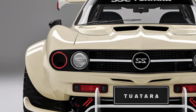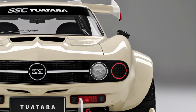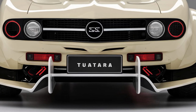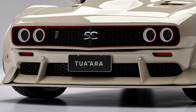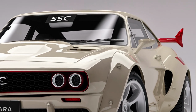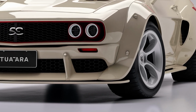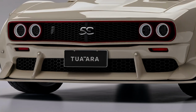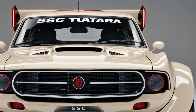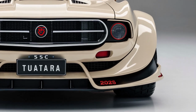When you see the 2026 SSC Tuatara in person, you don't just see a car, you see the culmination of a vision that started over a decade ago. You hear the roar of a hand-built American V8 engineered to challenge the best in the world. You feel the precision of aerodynamics honed in wind tunnels and proven on tarmac at speeds where most cars would come apart. This isn't about commuting or comfort or convenience. This is about building something that operates at the bleeding edge of what's possible on four wheels and doing it with an unmistakable sense of purpose and pride. The 2026 SSC Tuatara is more than a hypercar. It's a living, breathing symbol of human ambition pushed to its absolute limit.